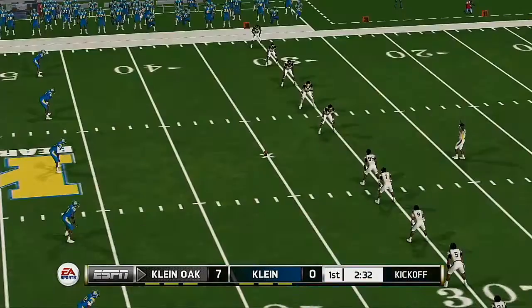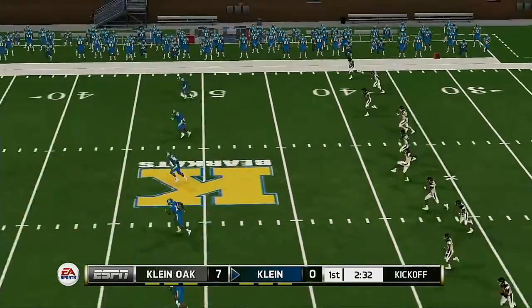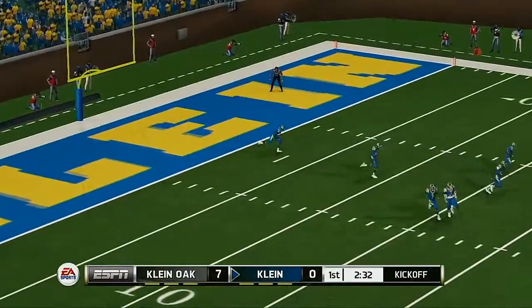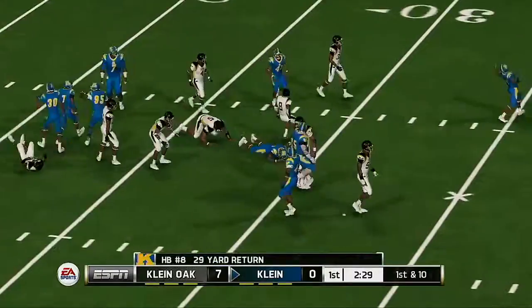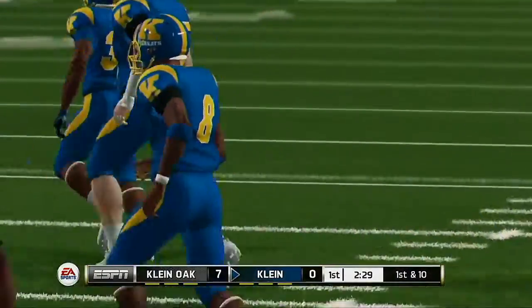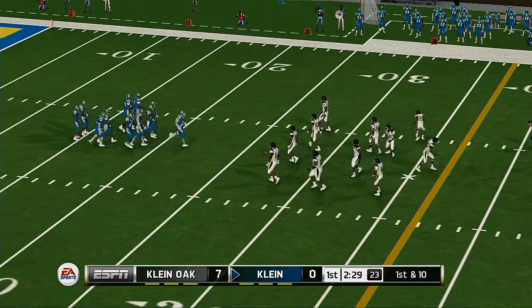Boy, this offense right now is just being physical, really controlling the line of scrimmage, and it's opening up some nice big lanes for the running backs. The kicker looks like he's ready to kick this one off. He's to the 20. Brought down at the 26-yard line. So here comes the offense taking the field for the first time today.